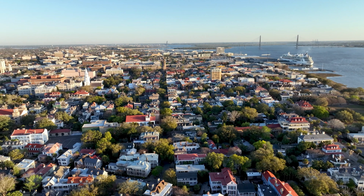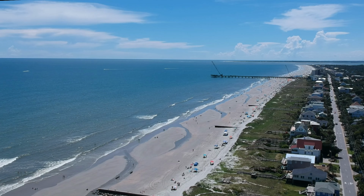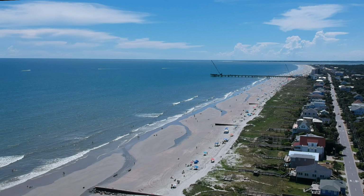Archdale is closer to downtown Charleston at only 30 minutes away, and the closest beach is Folly Beach, about a 45-minute drive with mild traffic. But Dorchester Road is one of the main commuter roads in North Charleston, so you will spend time in bumper-to-bumper traffic on your morning or evening commutes, depending on when and where you work.